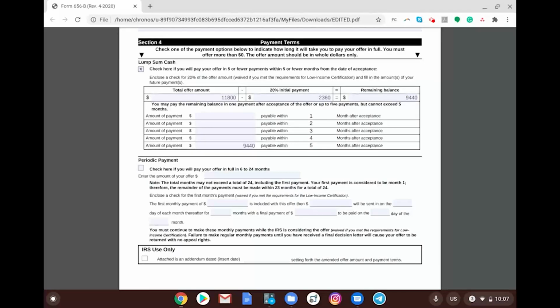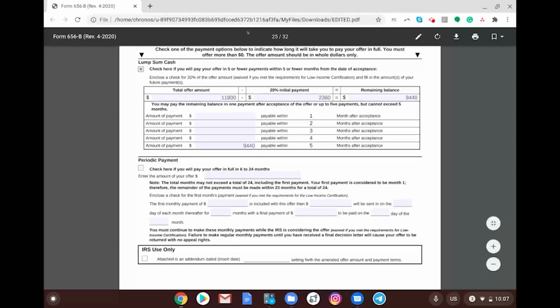Now we're on to payment terms. So check here if you're paying 5 or fewer payments. That's the example we're doing. So total offer amount was $11,800 minus a 20% payment, remaining balance of $9,440.